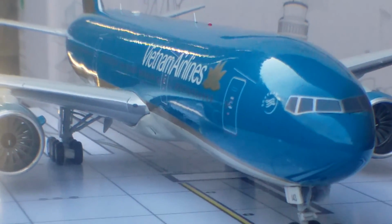Okay, you see the wing on here is not wing tips, but you see the red navigation light right there, as you see right there, folks. Now I'm gonna take you to the back of the aircraft.